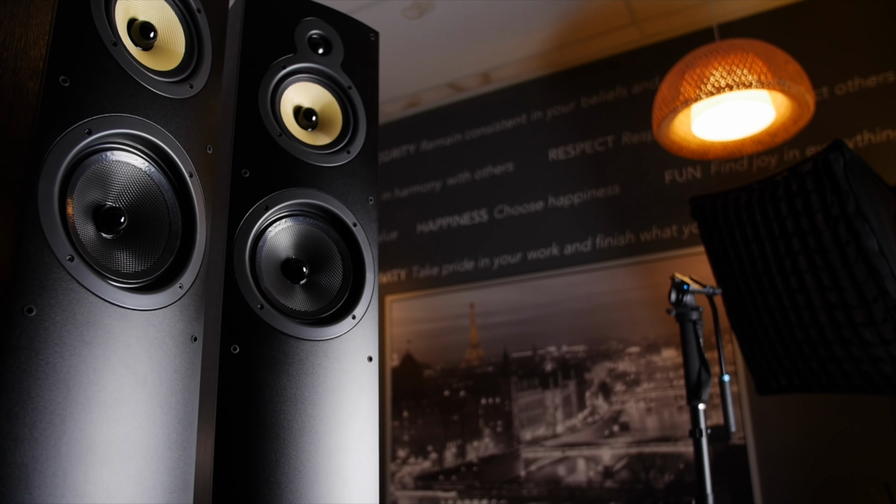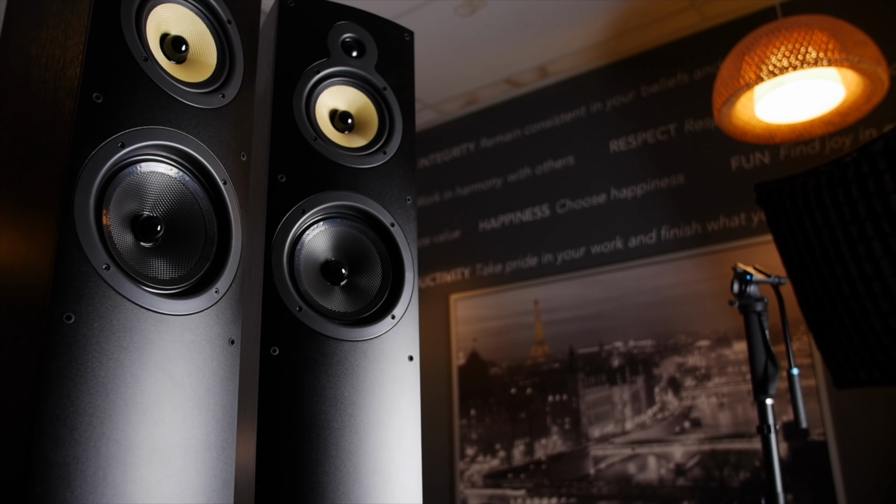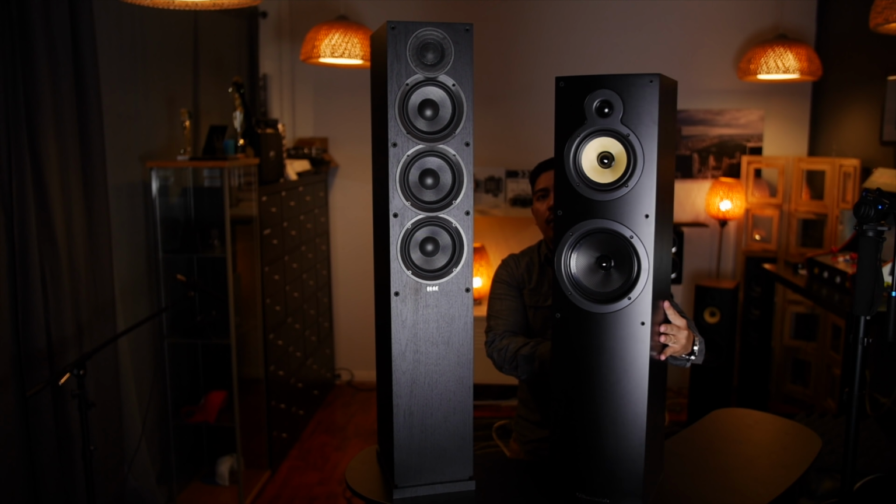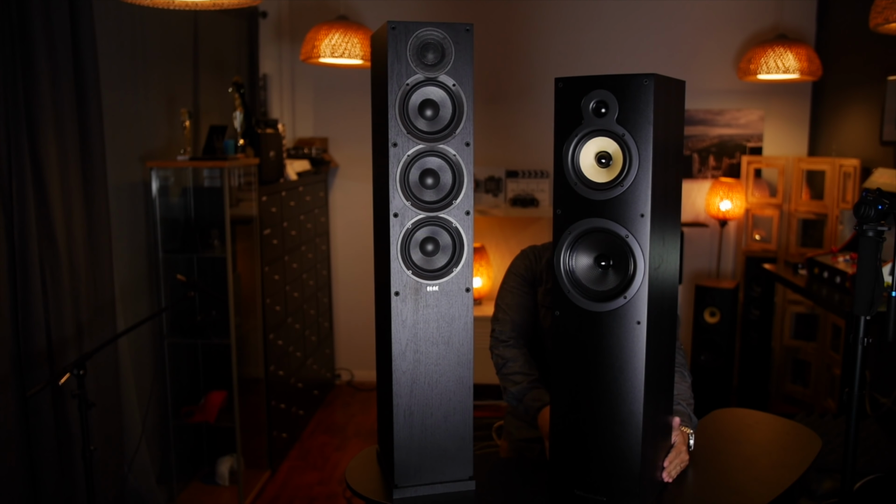I'm just gonna say it right now, if you have $400 and you don't know which speakers to get, if you can fit these towers, just get the Wharfedale 4.3s. That's it. Hands down, I don't know what else you can get that are going to be better than these. That's a crazy deal. Right now, if you act fast, they're $199 each.